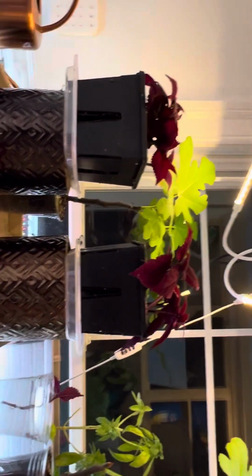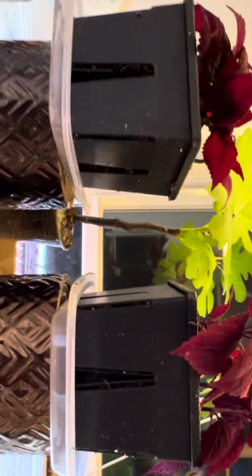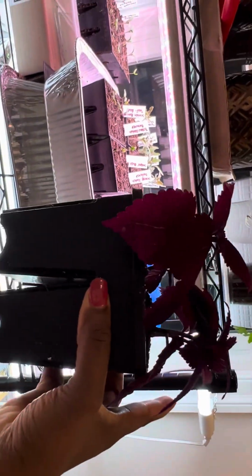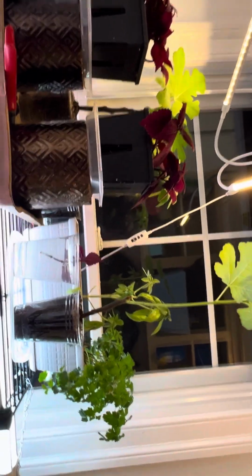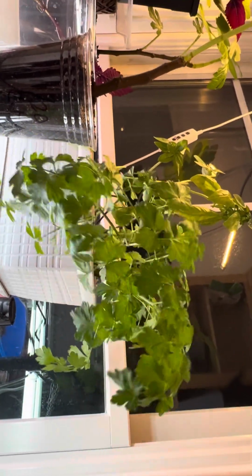And then up here, I don't know if you remember the coleus that I had rooting similar to this last one, but I planted 8 of them into large cells, and hopefully this turns out well. Coleus is so pretty in the summer. And then the figs look great. This parsley has really taken off. Been growing it for a while, but it just really has taken off.